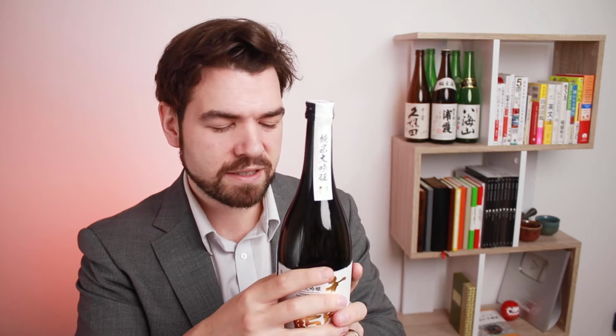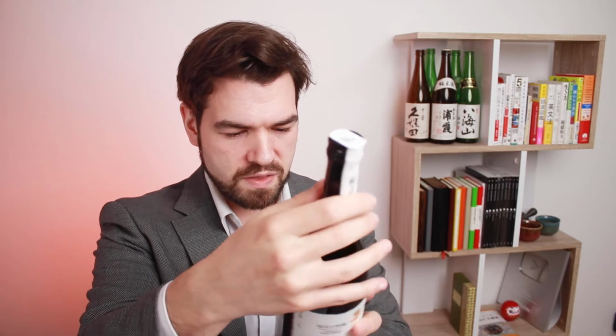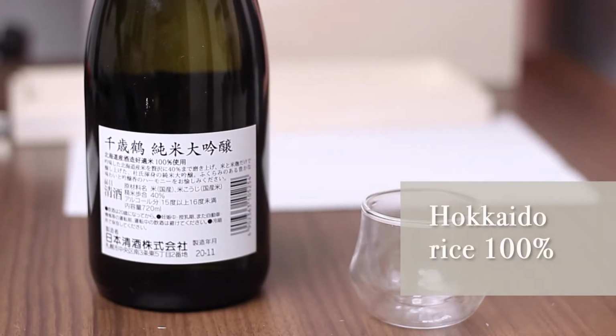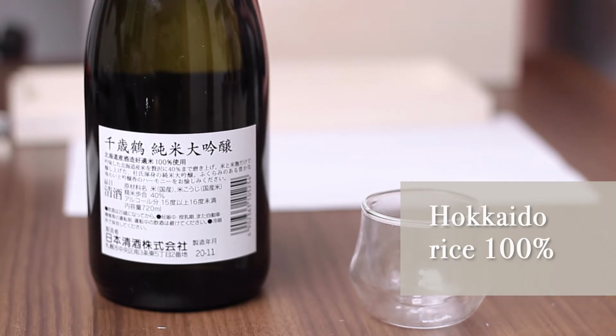Before we get into it, let's look at some information. I'm going to read the background for you on here. This says that it uses 100% Hokkaido rice. Now, Hokkaido is a very cold region in Japan. It's the most northern province of Japan. And because of the cold region, it has very high quality rice. My wife's home prefecture of Niigata is very famous for rice, but because of global warming, the temperatures are going up, and now Hokkaido and Akita have the best rice. I actually heard from someone that the best rice in Japan is Niigata rice that is grown in Hokkaido. And so this uses 100% Hokkaido rice.